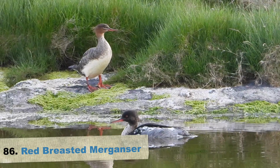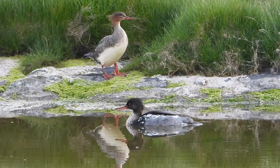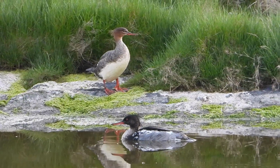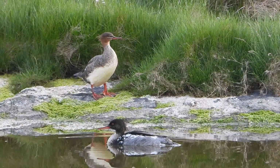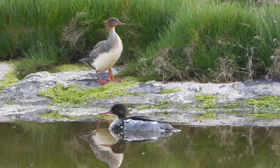Before we left, we got lovely views of this pair of red-breasted merganser, with the female stood on the bank and the handsome male swimming in the water in front of her. But now the sun was going down on our big day, and also our feet hurt.